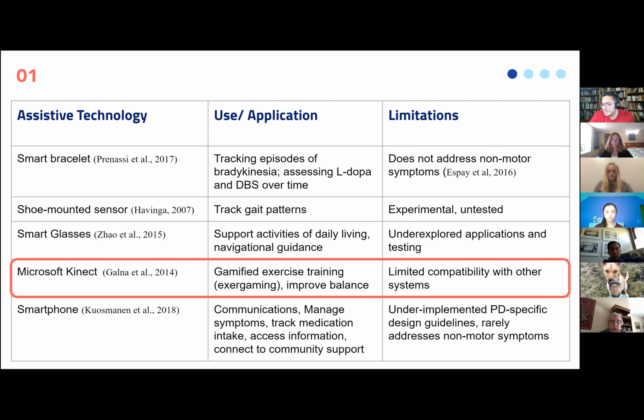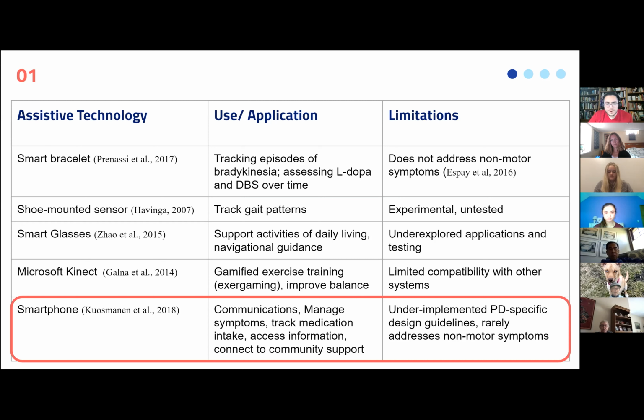Microsoft Kinect is another interesting one that has been explored in terms of providing exercise therapy in gamified form. So basically, we're talking about games that help you go through exercise therapy. And lastly, we have smartphones, but in a broader sense, smart devices or mobile devices, mainly for communications, managing symptoms, tracking medication intake, of course, and accessing information, and lastly, connecting to community support. This is the area that we have decided to focus on for our project. This is the more ubiquitous technology of these ones right here, as well as other compatible devices such as tablets and computers or laptops.